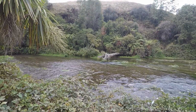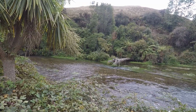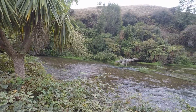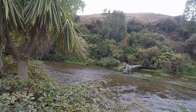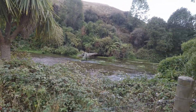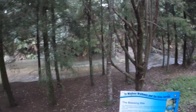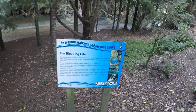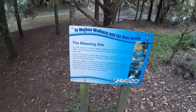There's a structure there, and a sign back there that tells you what it's for, I believe. Oh, I'll take a photo of the sign. According to my watch, I've done 3.91 k's, and there's a sign back there that said 1.4 k's to go. About 1k to go. This is apparently the blessing site. Read the sign. Yeah, quite a nice area, and it's a bit cooler.